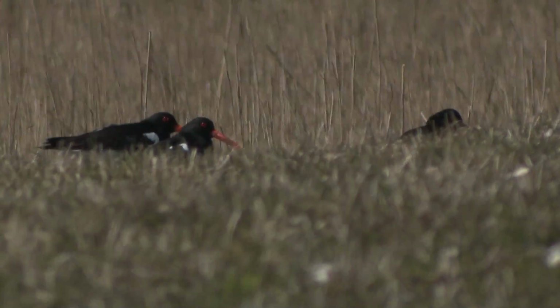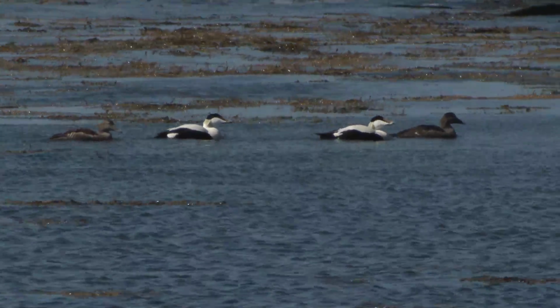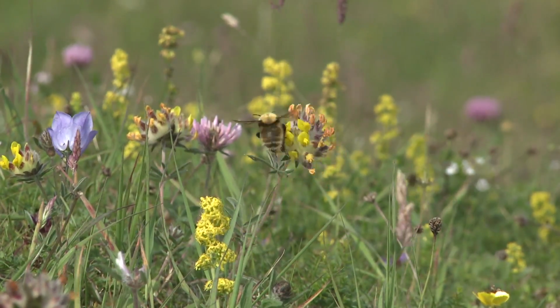The Uist system is the last area in Britain where we have a large area of traditional, low-intensive farming, and it's incredibly wildlife rich because of this. The biggest threat to the Machair is the loss of crofting. Lots of people think when you have areas rich in nature you just let nature get on with it, but the Machair is completely opposite. The Machair really benefits from the crofting system.